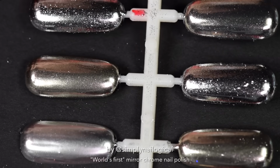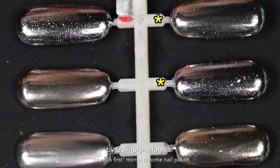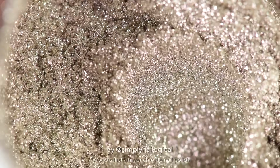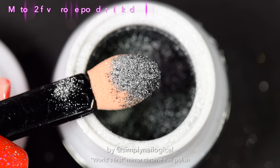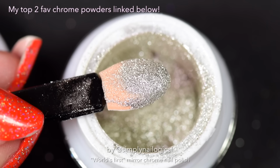Just for experiment's sake, I tested out 6 different chrome powders that I have at home, and these were the 2 that I personally like the best in terms of their reflectiveness. A review of all 6 chrome powders is kind of out of scope for this video, so I'm gonna skip that, but I will link down below the 2 chrome powders that I personally like the best in terms of their reflectiveness.